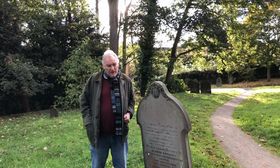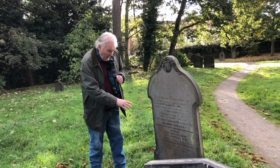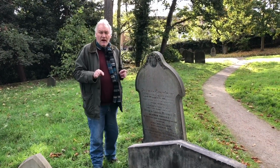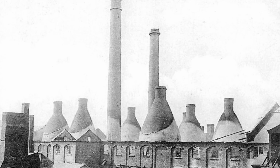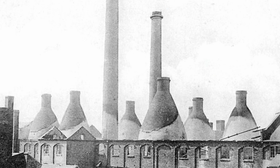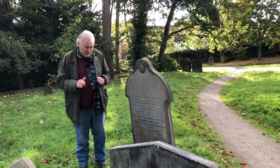In the churchyard, we have quite close together the graves of Edwin Bagley and Alfred Bagley. These were the sons of Isaac Bagley, who was a painter that was attracted to Swinton from the Derby potteries. Isaac specialised in the painting of birds, but both his sons then went on to work in the industry.